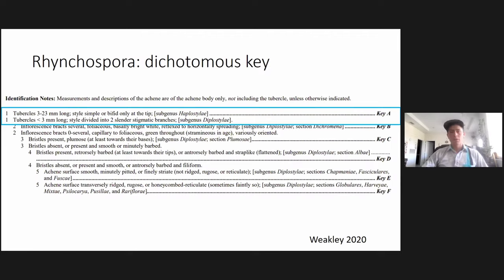So let's start on this first split here. When you're looking at keys, especially in Allen's Flora, you'll see numbers on the left here, and those are always the numbers you want to start with. So even if the second number one was all the way down here, you're going to want to read the first one and read the second one. Don't get too confused by going down to the second one first. So always start with the paired numbers that are lowest.